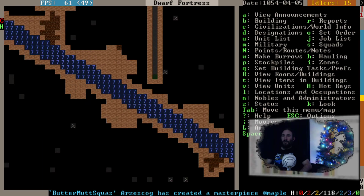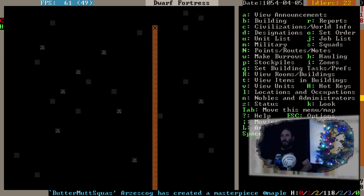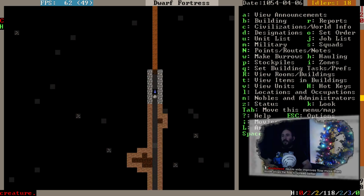I suppose we could make several separate shafts rather than just the one. Or is that crazy town talk? It's probably crazy town talk, right? Yeah, it's crazy town talk. Let's just make the one shaft, bring it down all the way, and then we'll make a little 3x3, maybe a 4x4 box at the bottom to fill up with water and have all of our wells going down into it. Double wide improves flow. More than double allows the flow to spread better. Okay, well, we'll go for double wide then. That'll get it dug quicker as well.